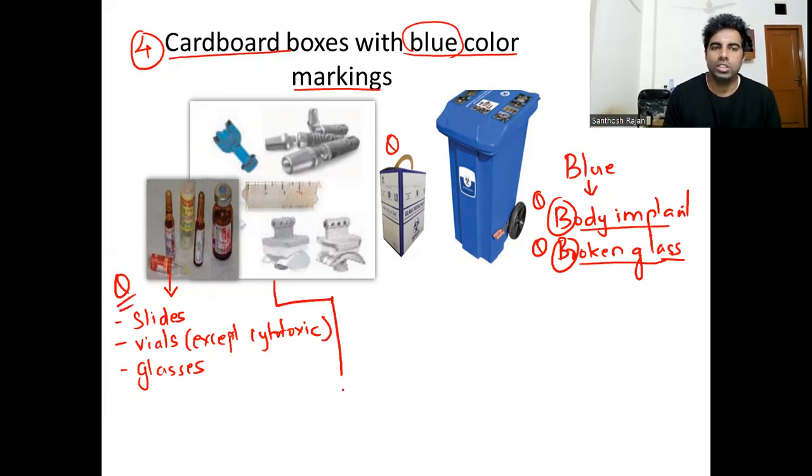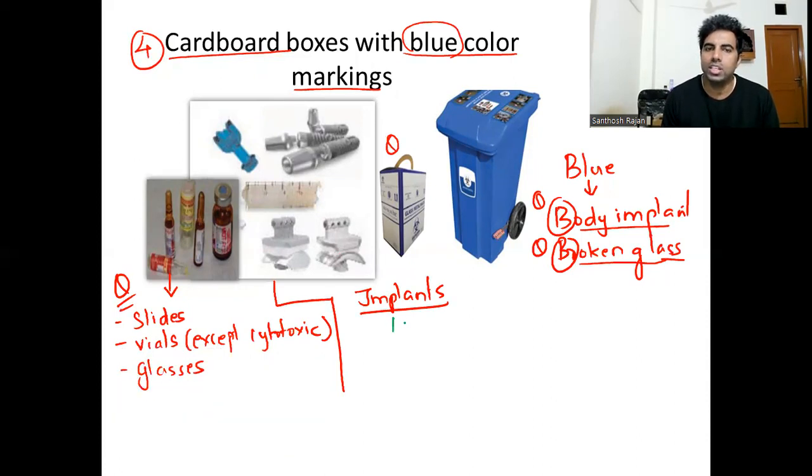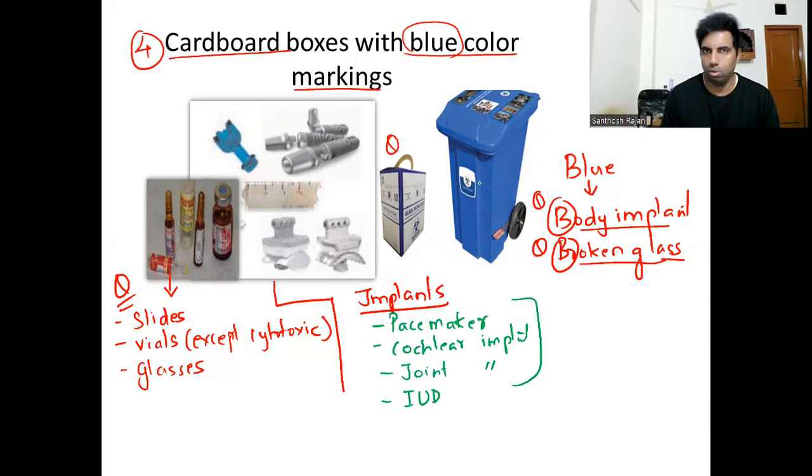Next, when you talk about implants, we have a lot of implants. The question was asked on implants previously, I think in the NEET exam. Any implant could be a pacemaker. They can ask about a pacemaker, which one to discard in. Cochlear implant, any joint implant in ortho, and in gyne the IUD, the intrauterine device, that's also a sort of implant. These things will go into the blue bag.